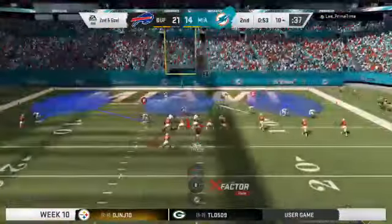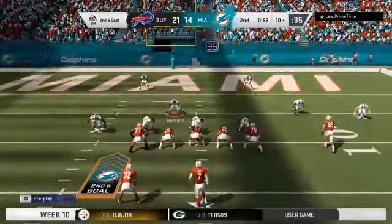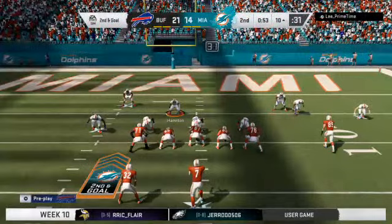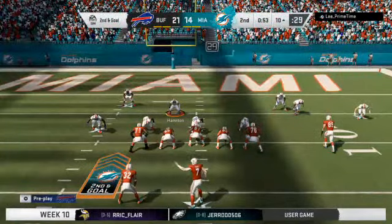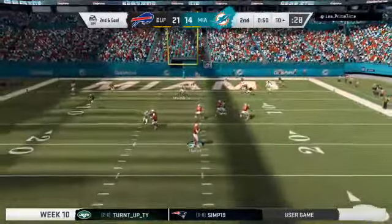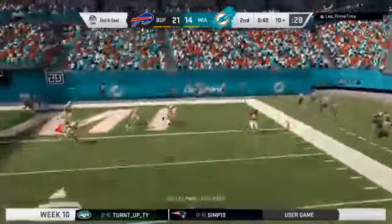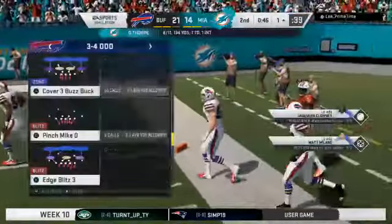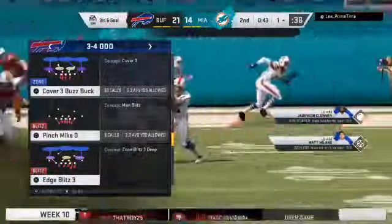Moved back to the 10. They'll try on 2nd and goal here. Pilot, 64, weak. Back to throw. Thorpe. Toward the pylon, caught. A touchdown saving tackle there. Now it's 3rd and goal.